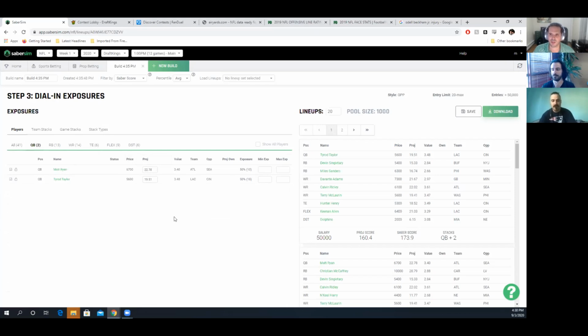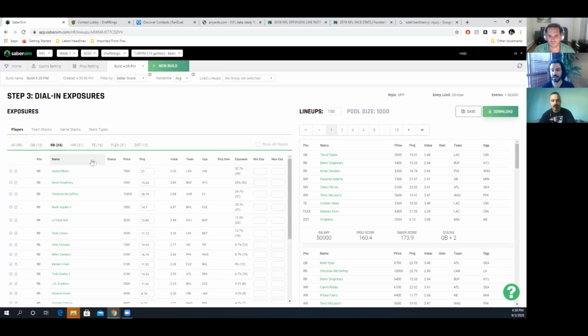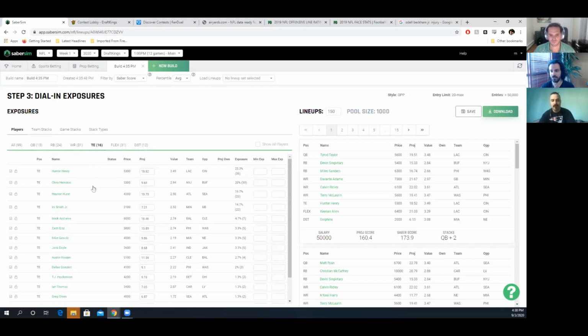Do you want to first just expand the lineup a little bit? Yeah, sure. I'll go ahead and do that. One thing that's sticking out to me already is Matt Ryan, Tyrod Taylor. So we have Atlanta passing game and Chargers offense as a whole. We get a lot of Austin Ekeler. We get a lot of Calvin Ridley. So that's Atlanta passing game. We have some Keenan Allen. We get a lot of Hunter Henry. And so those are things we're going to want to check.